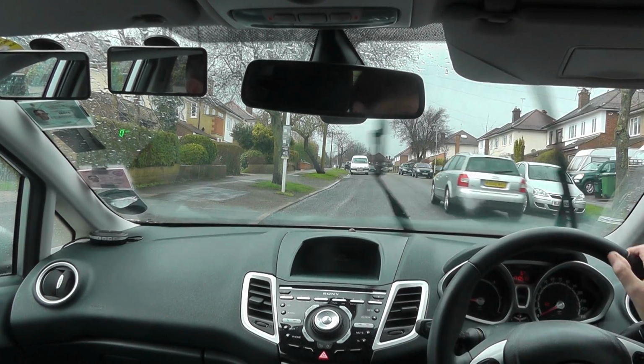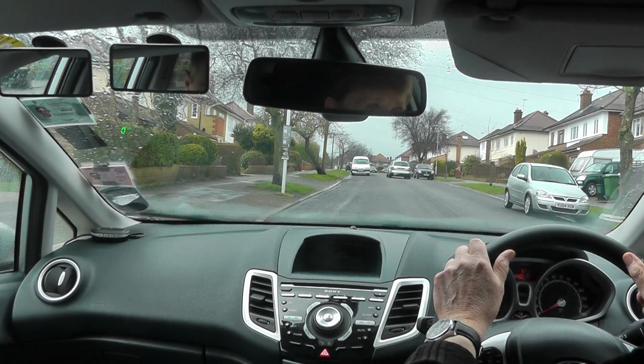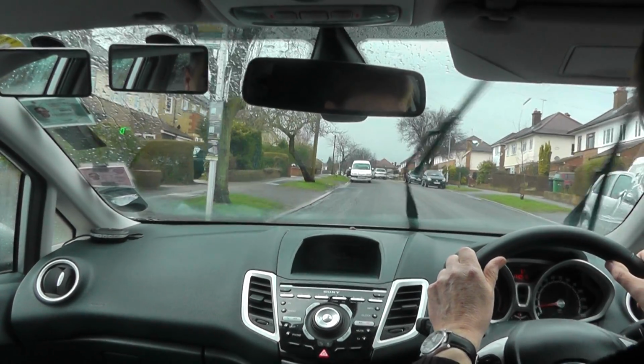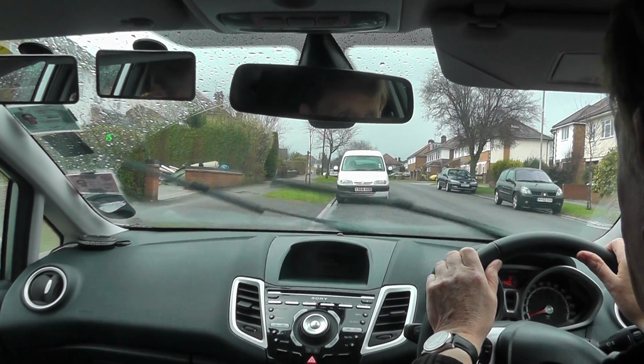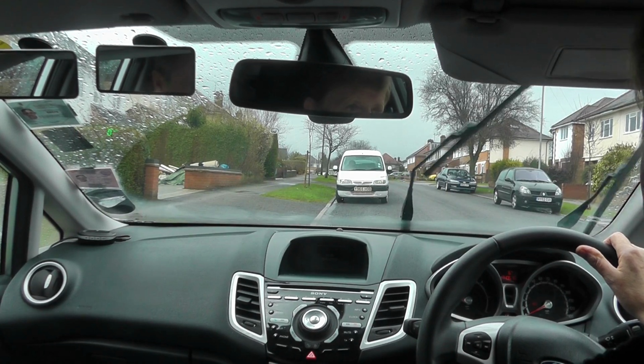Through the blind spot there, and then if we can just go up a little bit and pull over to the left hand side. You've got to consider a signal too. Okay, right, if you just secure the car.